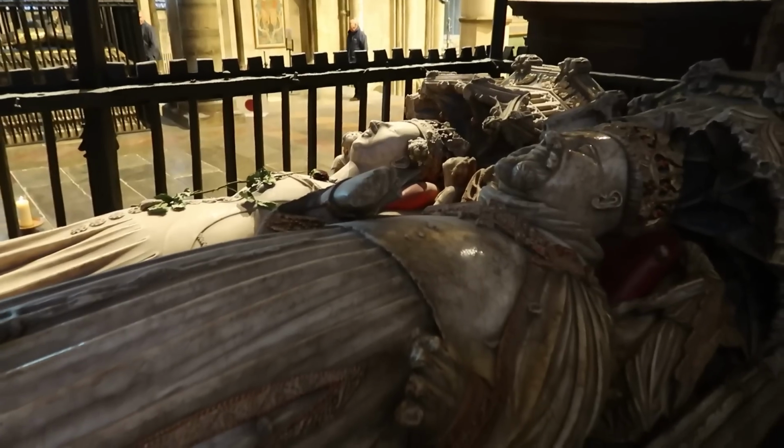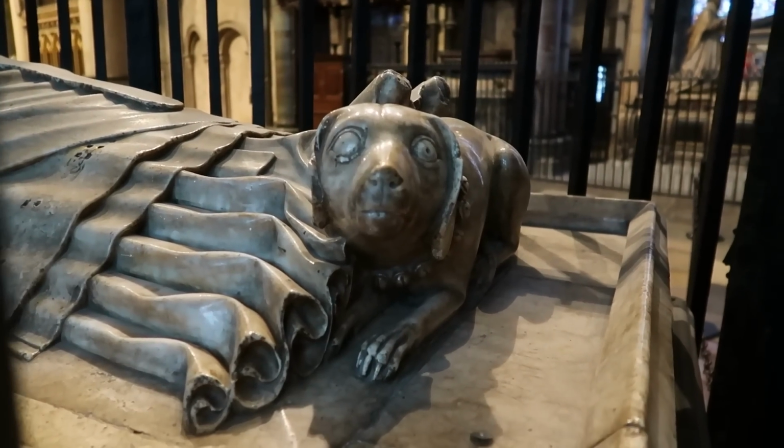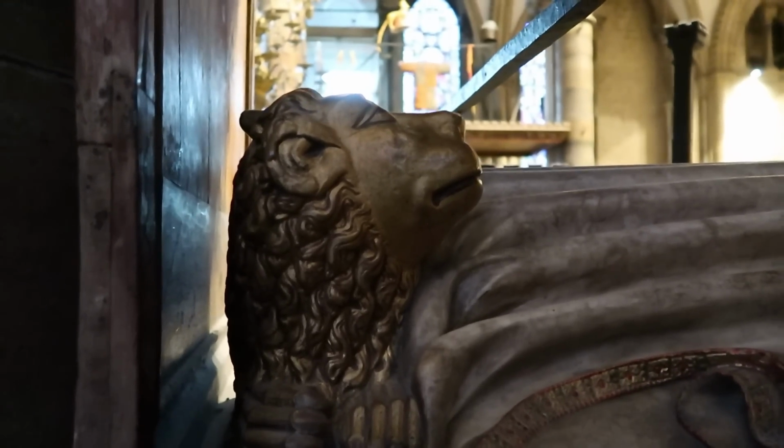The tombs here are some of the most elaborate I've ever seen, just incredible details. Jason pointed out that some of them have dogs with them and looked it up, and it looks like those were their actual dogs that are part of their tomb. Well, I'm pretty confused now because that one there has a lion at his feet, so I wonder if he had a pet lion. Maybe.